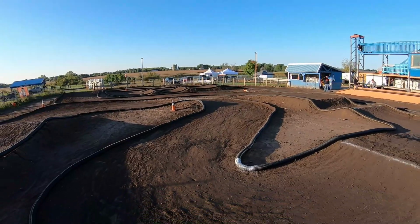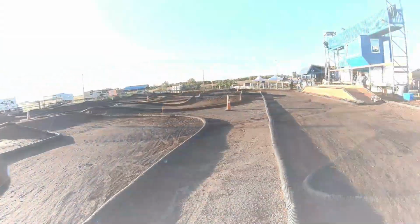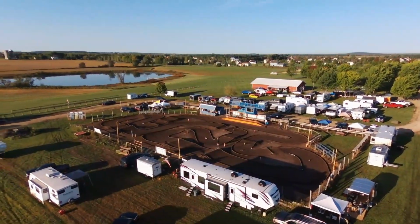Especially the big triple, which by Sunday's mains, had a pretty good headwind. The weather is cool, and the forecast for the weekend is looking perfect. It is going to be a great weekend for the MNRC Offroad Series Finals.